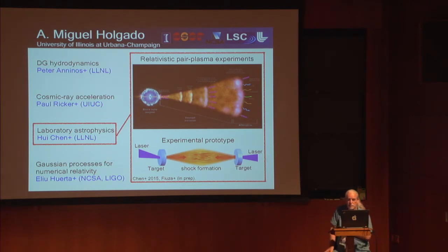And I have several collaborations, and I decided to just talk about one of the more recent ones that I've started to get involved with, laboratory astrophysics with relativistic pair plasmas. So essentially understanding the microphysics relevant to high energy environments like gamma ray bursts. Current experiments are working on getting the proper scalings, but in the future we may have something like this prototype here where you laze targets with an ultra intense laser, form a relativistic jet, and form shocks.